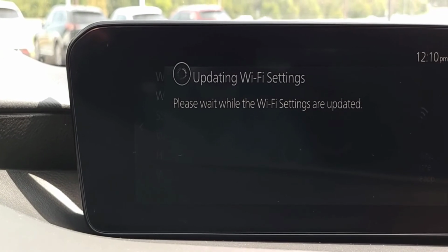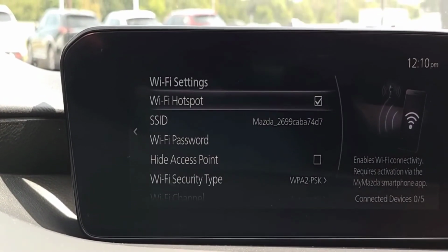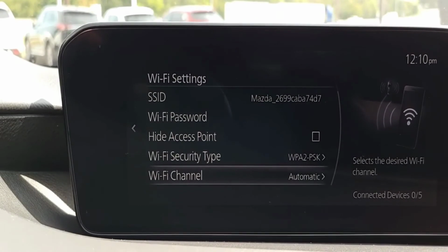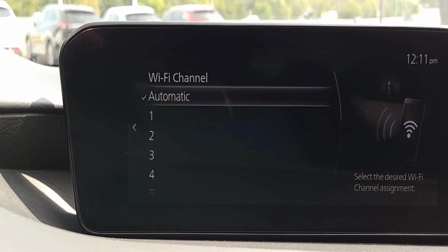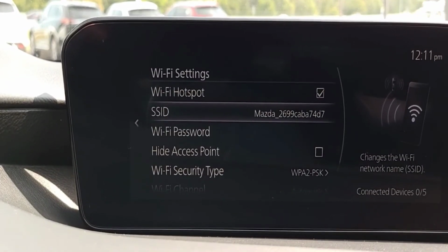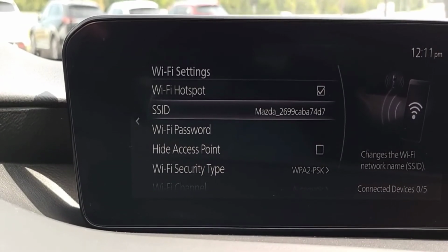You also have your Wi-Fi hotspot settings as well. So I just turned mine on, and you can go in here and adjust your SSID, Wi-Fi password. You can hide your access point name. You can change the security type, all of that fun stuff. You can also manually change the channel if you wanted to as well. So yeah, pretty much the same as the communication part of this video. Only addition is the Wi-Fi hotspot settings that you can add.